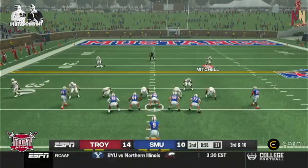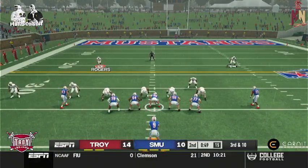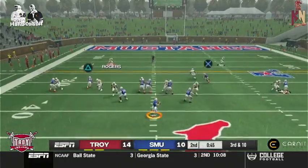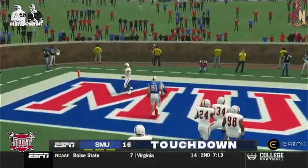So we're looking at another third down here. Empty backfield, quarterback in the gun, five wide receivers. Get a dig. Fires it out. He's at the 20. Touchdown, Mustangs.